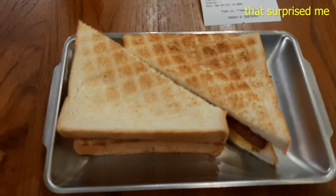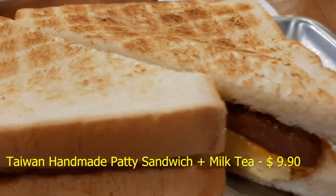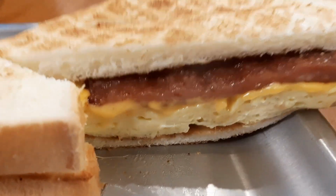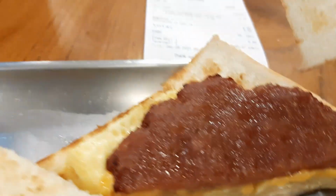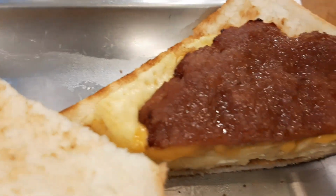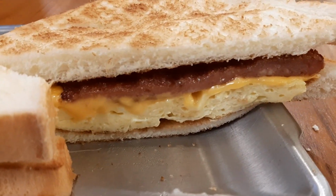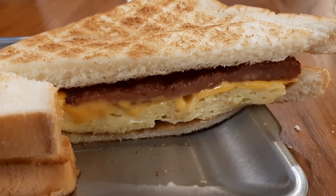This here is the Taiwan special pork patty sandwich. As you can see, the patty is slightly different. It's very similar, or more reminiscent, to something in between a pork patty and a sweet meat. You know, those things that you get during Chinese New Year, the sweet meats. It's something in between those things. And it is interesting and it is also quite tasty, especially with the bread here, which is, like I said, really interesting.